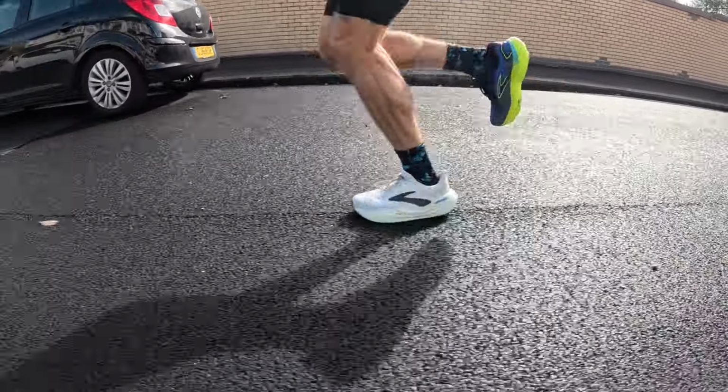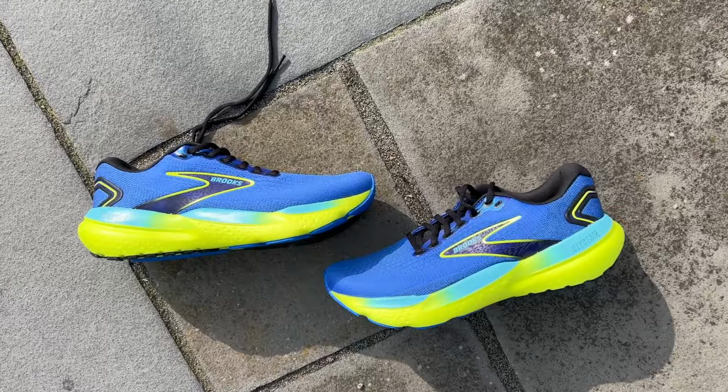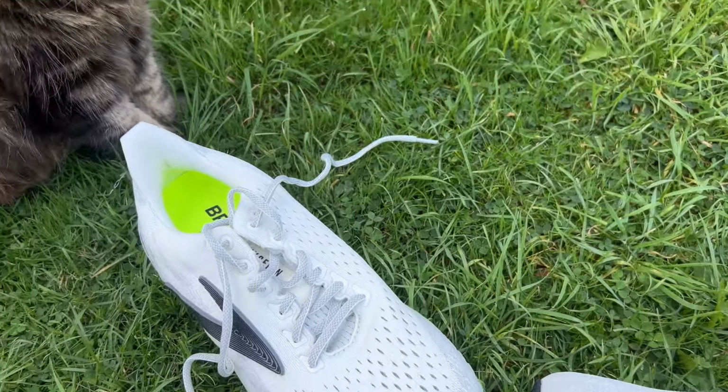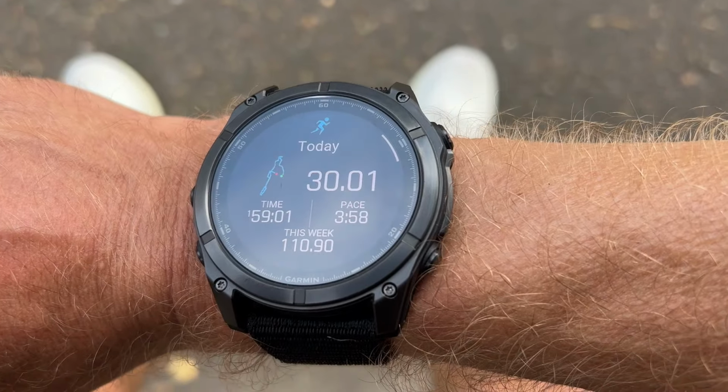I've done long runs in this shoe and it never really felt like there was too much discomfort, but I think if you run at faster speeds over long distances, you will start to notice the lack of foam under the Glycerin 21's forefoot compared to the Glycerin Max, which is really geared up to deliver a huge amount of shock absorption and comfort over those long distances. And it has done for me when I've done a 30k run in the shoe and pushed to faster speeds in the last 10k, and you're definitely getting a load of comfort there.